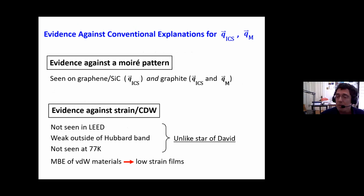So another possible explanation is that it's a Moiré pattern. We all know about Moiré patterns these days. It's a very hot topic. Moiré patterns are what you get if you take two 2D systems and put one on top of the other and twist them a little bit, then you get a beating pattern. And if you take 1T-TaSe2 on top of graphite or graphene and you twist it, you do not get these periodicities. So you can show that. So that doesn't explain it.